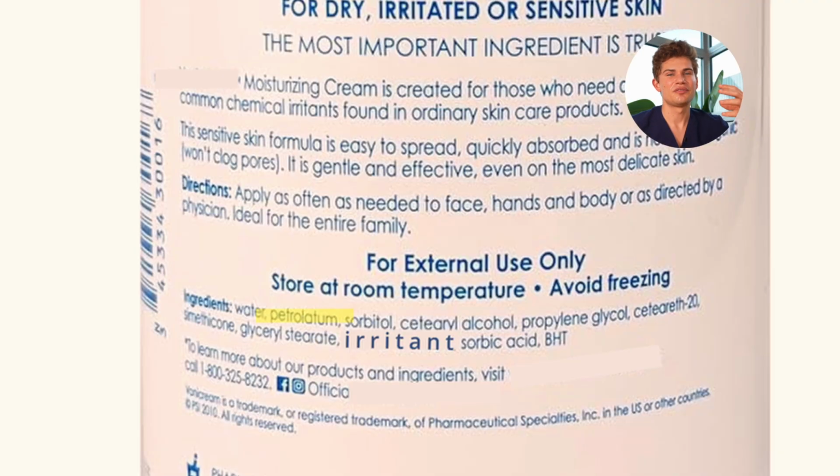I think a lot of the people who've had a bad reaction to a petrolatum-based product probably reacted to something else in the formula, and petrolatum took the blame. Because don't let the fearmongers fool you, petrolatum is as safe for sensitive and acne-prone skin as it gets.